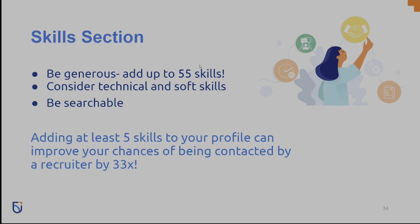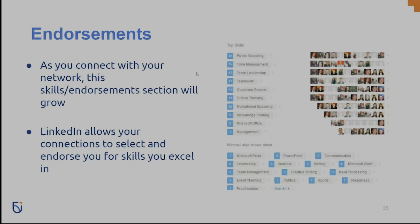So break the skills down so you're searchable. Endorsements are great. If you can get them, that's great. And you just have to go to the person's actual LinkedIn profile, and you can endorse people, and they can do the same thing. So if you do it, they'll do it to you as well. And you also have to state where you actually work with that person, so it has to be really specific. So yeah, it's great to get endorsements.